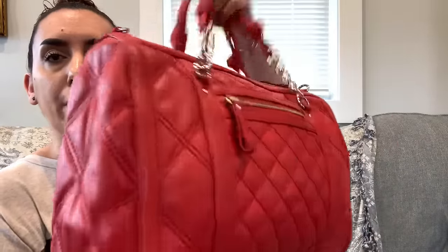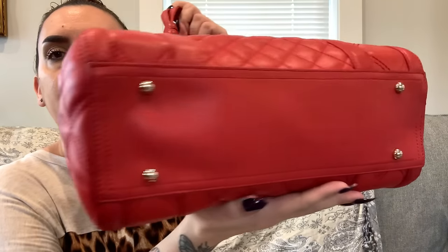If you would like, I can add it for an extra $10 onto the price of the bag. Otherwise, it is just a handbag. Like I said, you have the pocket here in the front. It is Brooks Brothers. It is a beautiful quilted red leather. And it is in really excellent condition.